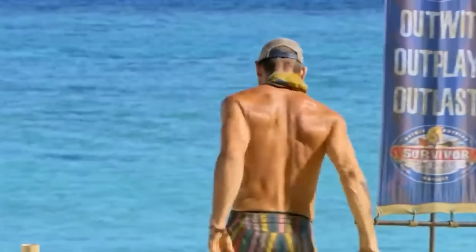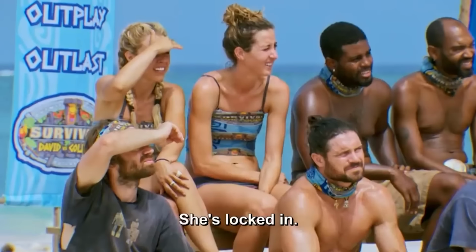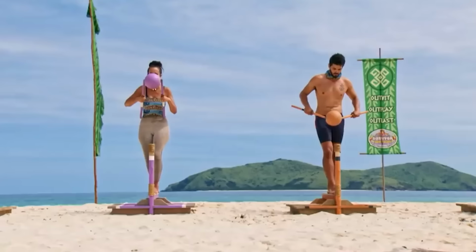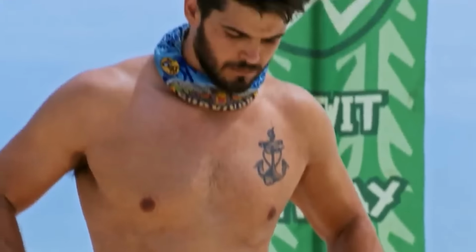We later saw this challenge return in Season 37, David vs. Goliath, where Dan, Christian, and Nick did what Brad and Ty did from the previous instance. In fact, Dan even said Brad was his hero at the start of the challenge. Now, Dan went on to win this challenge, but the problem with Nick and Christian's grip was that they held the buoy far from their body. It threw Christian off quickly, and Nick collapsed not long after.